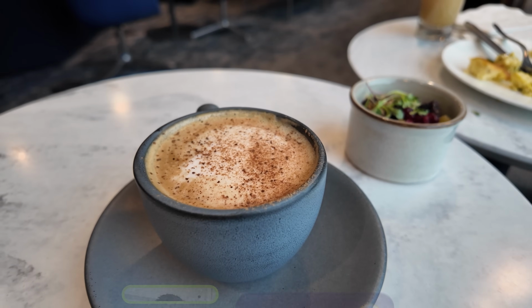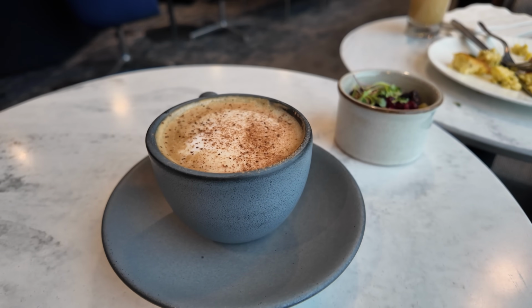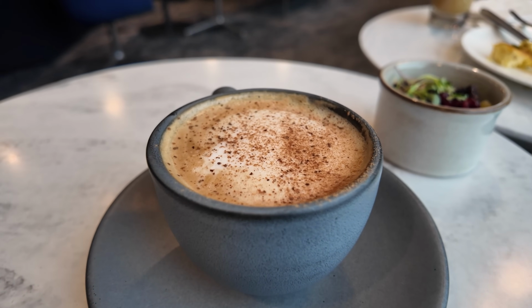Yeah, it's good. Oat log latte. So I think it's an eggnog latte with oat milk. It smells good. Do you like it or not really? Yeah, I like it. It feels like it needs a spike of whiskey in there or a rum.